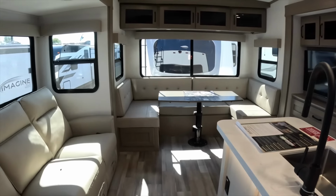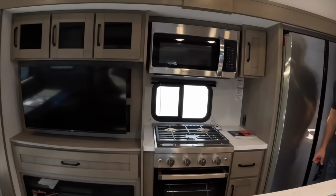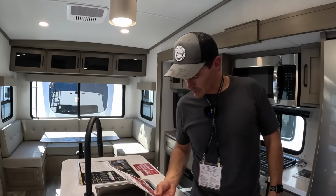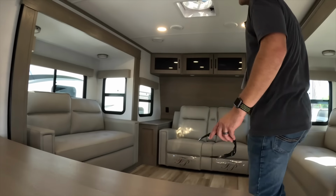It's pretty spacious in here. 37 foot, 11,000 pounds. It looks like a 40-foot rig on the inside. That's impressive what they've done with the spacing.